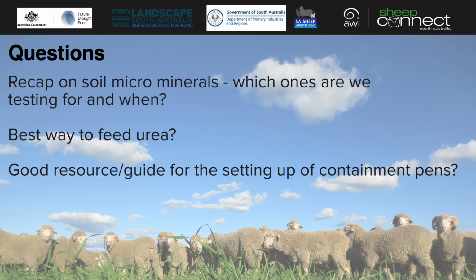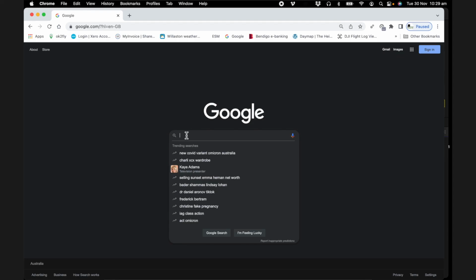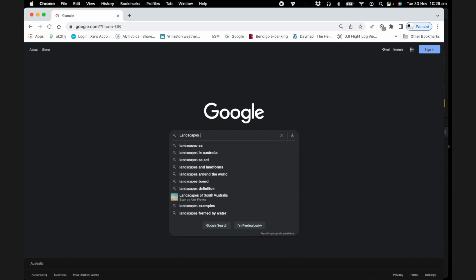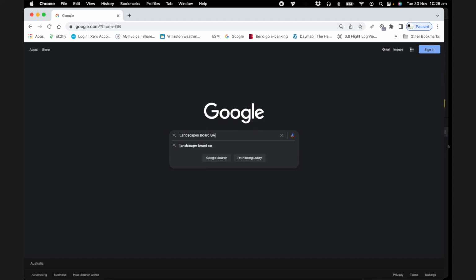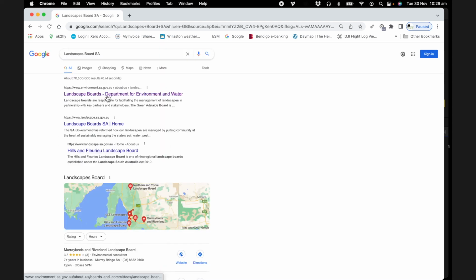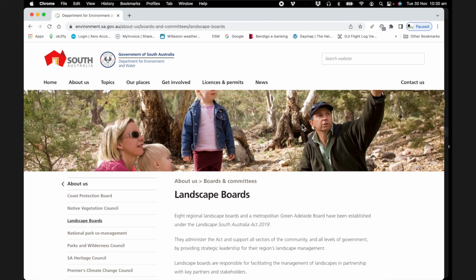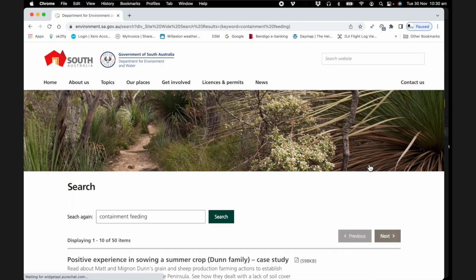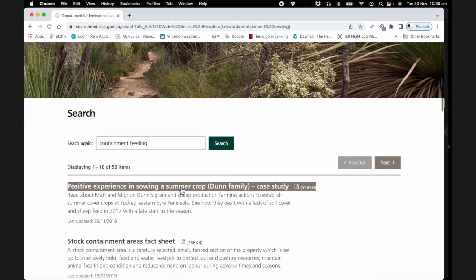Someone's after some good resources to set up containment pens. Where would you direct them? So there's a good Landscapes Board document, which I'm currently reviewing at the moment, which has some standard sizings and things you need to think about with water, trough spacing and things. So that's a good document, and if you search Landscapes Board, you should be able to find that on their website. Or if you flick me an email, I'm happy to send it through to you.